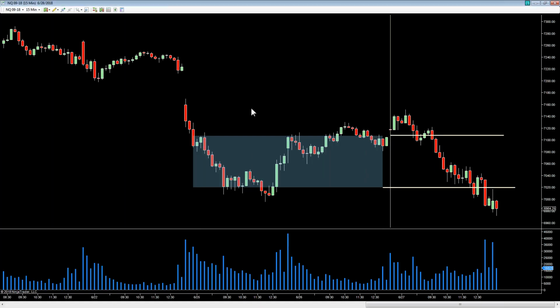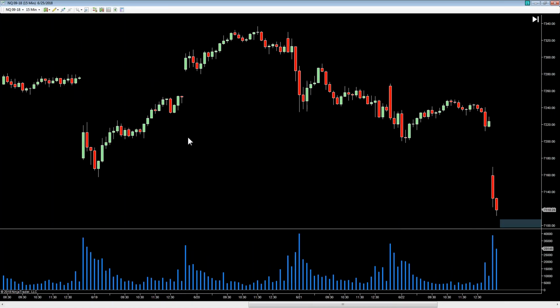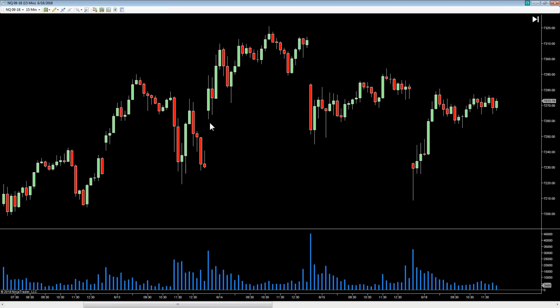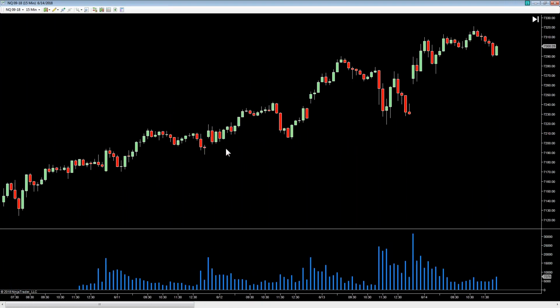I don't need 20 days, but we'll just do a couple of these so you can see the concept. And you're always looking at the prior day's activities. Here we have some gaps, so it doesn't really help us. Let's take a look at this one here.